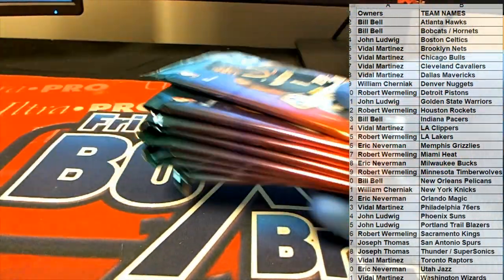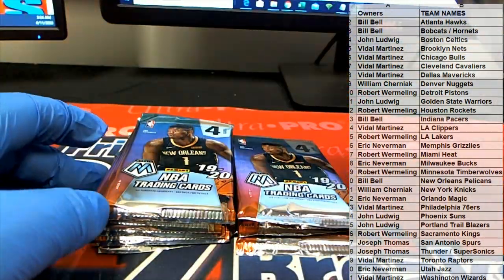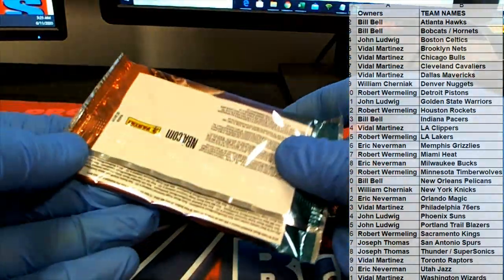One of those security tags. All right, we had those earlier. All right, here we go, guys. Let's pull some big cards.